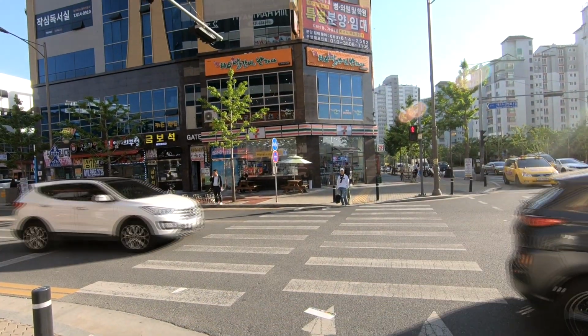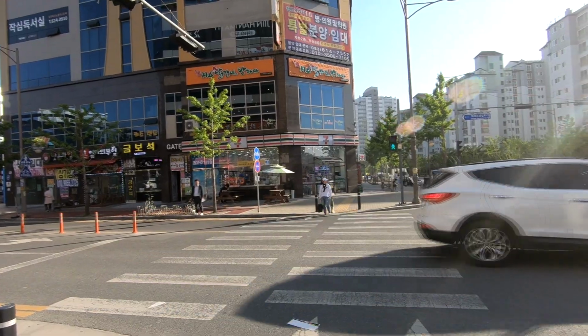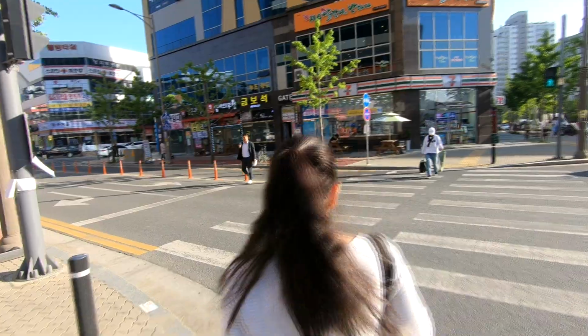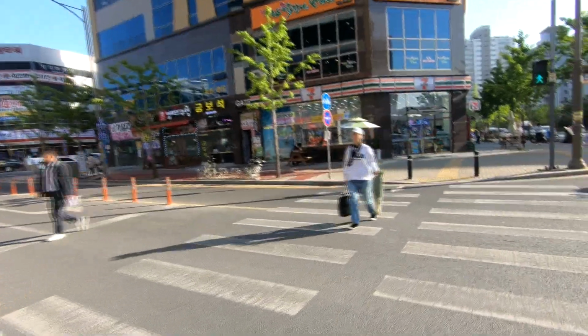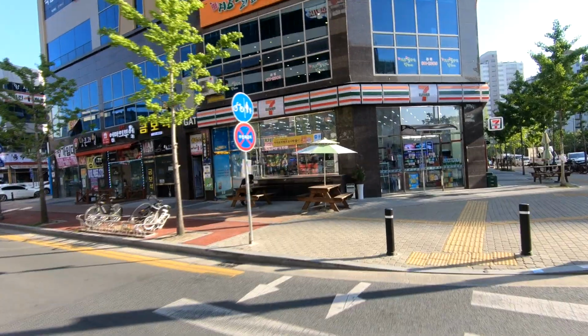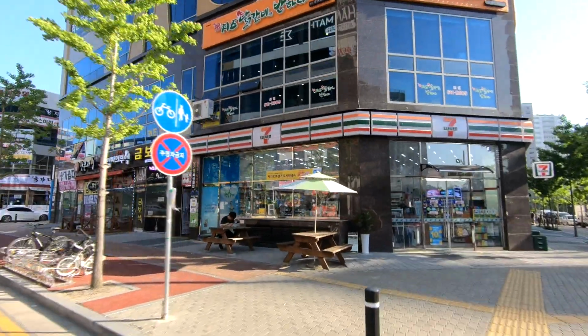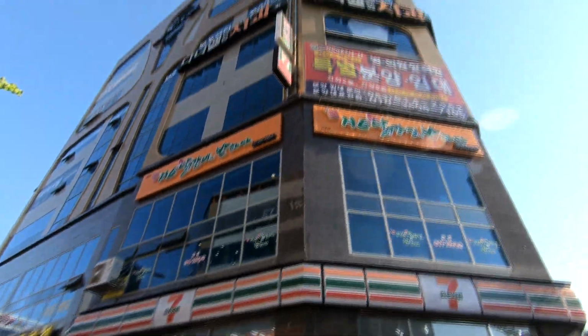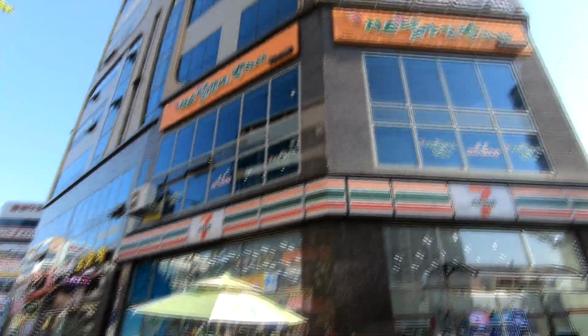We have arrived. There it is. What's the name? It says Dakgalbi. Dakgalbi. We are going there.